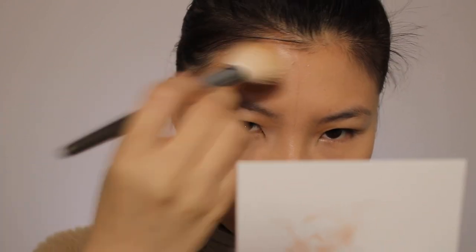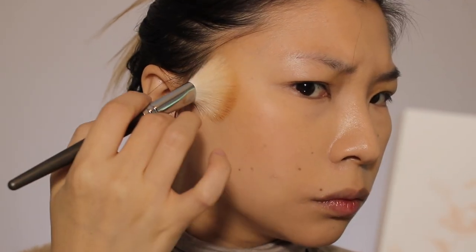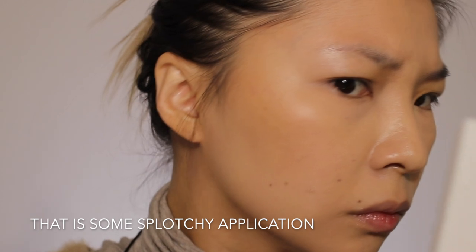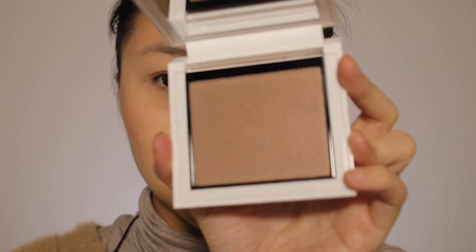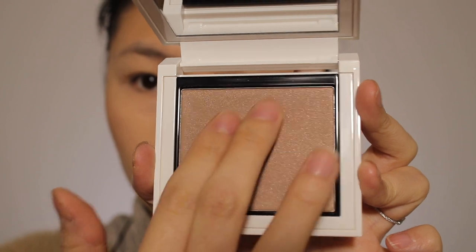I'm gonna do one side with light bronze, the other side I wanted to do Sublime Intense, which is the darker color. Alright, so on this side, we're going to the shade called Sublime Intense. Go ahead and swatch it.